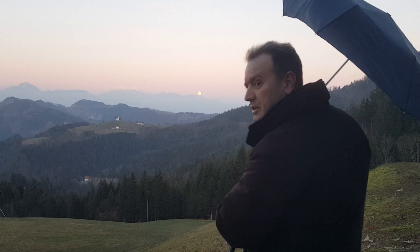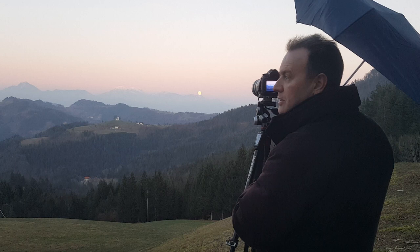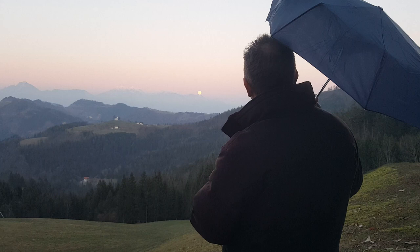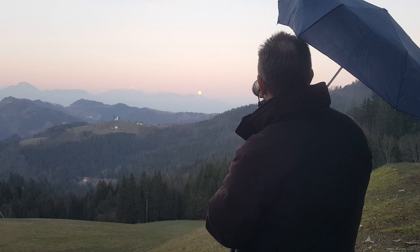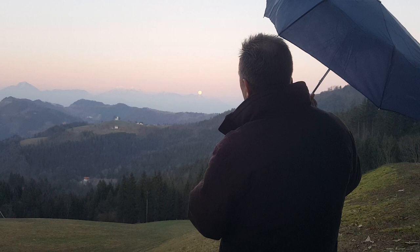Because it's quite hazy, the sky is not so bright, so the balance of light between the sky and the foreground is not so great, so I don't need to use any ND grad filters, which is good, because I needed to put a polarizer on. Unfortunately, I don't have the kind of polarizer that fits with the ND grad system.